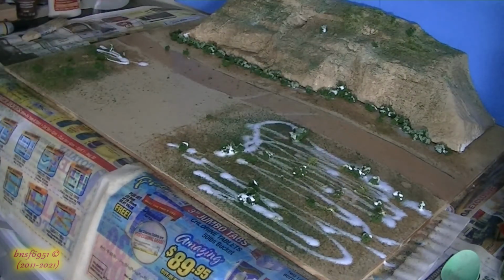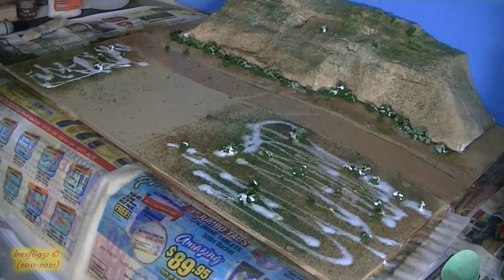This is not going to be moved, this is just going to be stationary right here. So I'm not really too worried about how much glue I'm putting on here, but I'll put enough to hold everything in place. Alright.